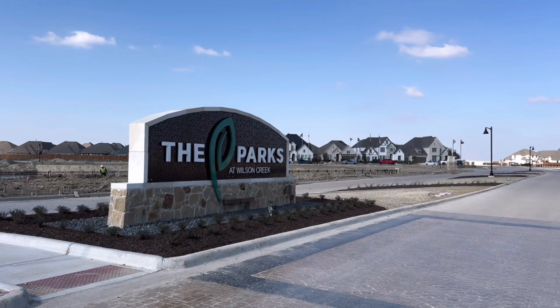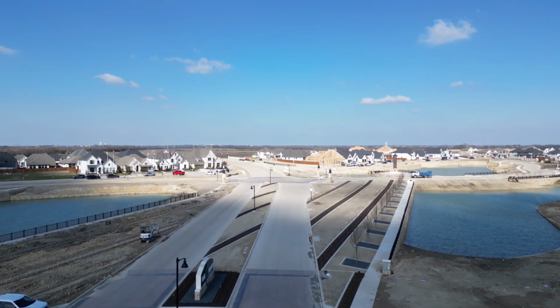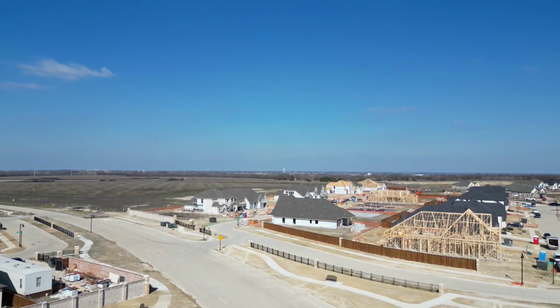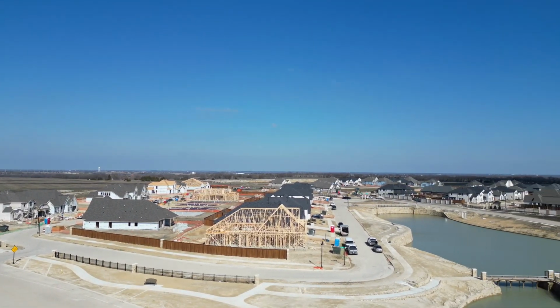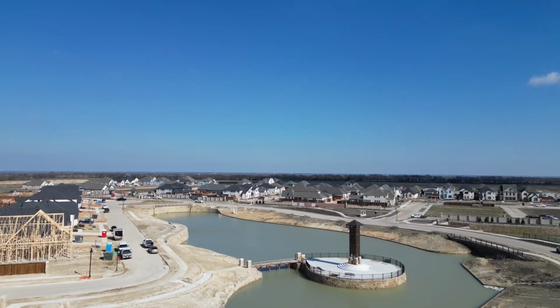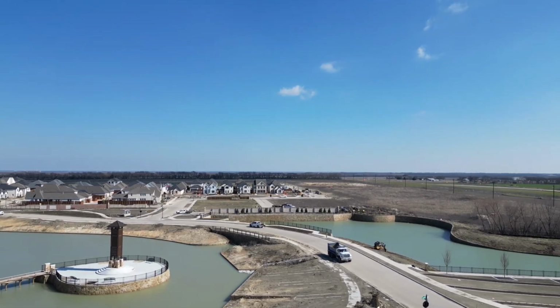Are you thinking about moving to Celina, Texas or buying a home in Celina, Texas? If so, you may want to buy a new construction home in the Parks at Wilson Creek. This is a 720-acre master planned community being developed by Cambridge Companies, which is the same developer that did Mustang Lakes. They are going to have so many amenities and open spaces here. We are in the beginning stages of development, so right now is such an opportune time to secure a lot and build the home of your dreams.